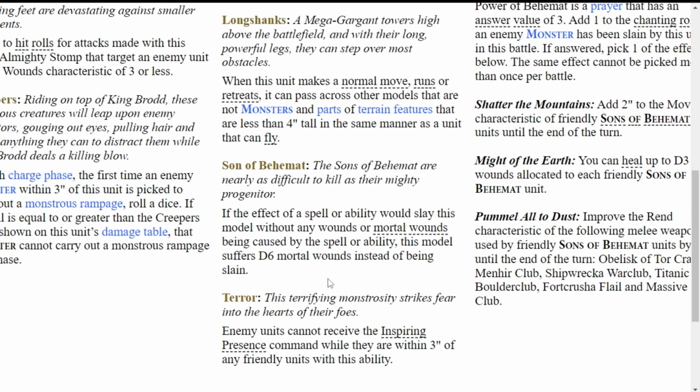Okay, there are spells in this game that can kill models instantly. I now need to know what these spells are. This model suffers D6 mortal wounds instead of being slain. So you can just delete units, or models, with certain psychers. That's terrifying.